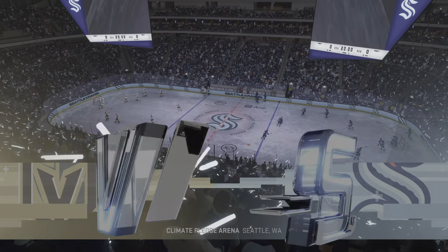Late goings of this period, Seattle's got a 3-1 lead. Winberg's won the draw here in the defensive zone. Seattle's across the blue line. Shot! Oh, he just got enough of that to keep it out. Picked up along the boards by Burakovsky. Moves it to Howden. Carries the puck through the neutral zone.